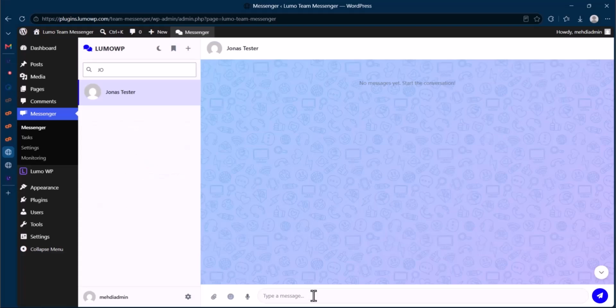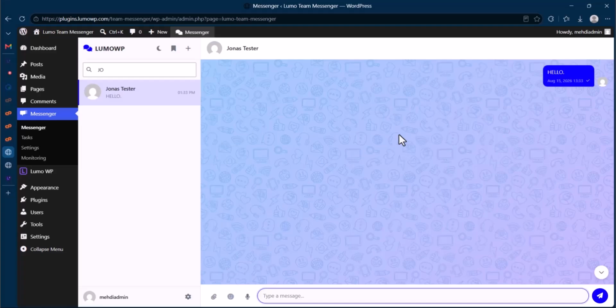I can click on any one of them and start messaging right here, just like that. Look, this way you can easily send messages back and forth without ever leaving the app.